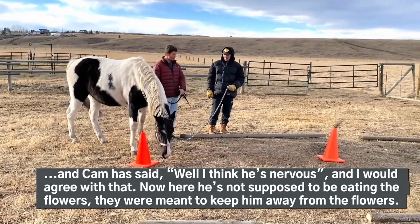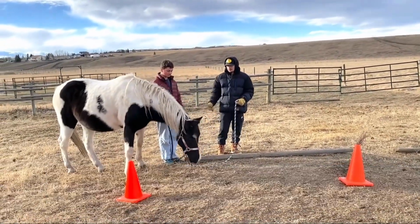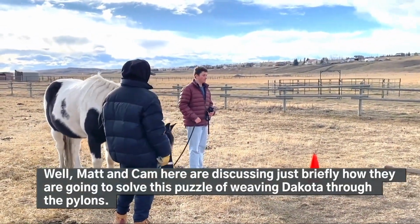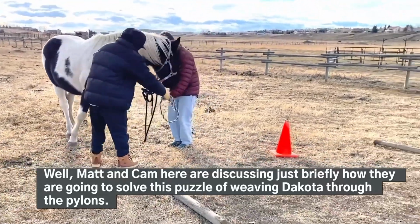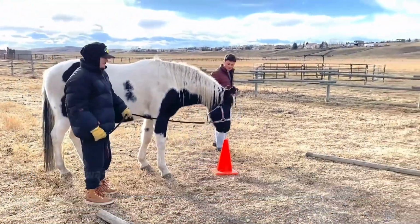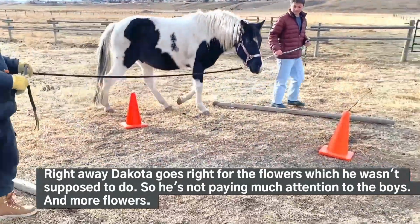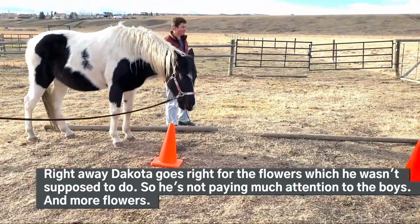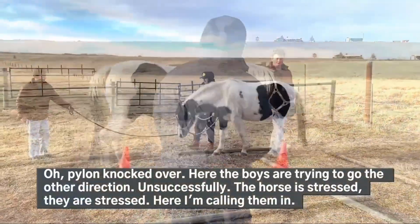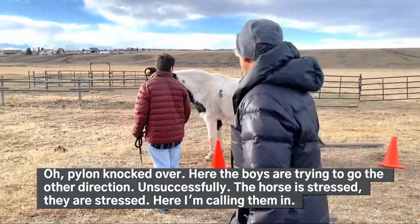Now here he's not supposed to be eating the flowers. They were meant to keep him away from the flowers. Well, Matt and Cam here are discussing just briefly how they're going to solve this puzzle of weaving Dakota through the pylons. Right away, Dakota goes right for the flowers, which he wasn't supposed to do, so he's not paying much attention to the boys. And more flowers. Oh, pylon knocked over. Here the boys are trying to go the other direction unsuccessfully. The horse is stressed.